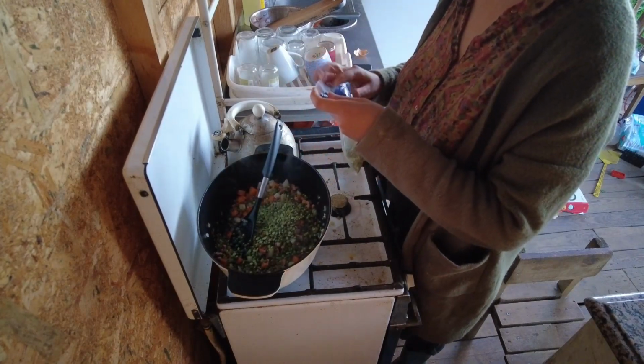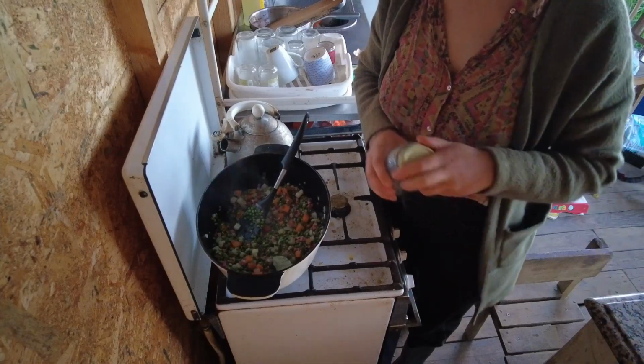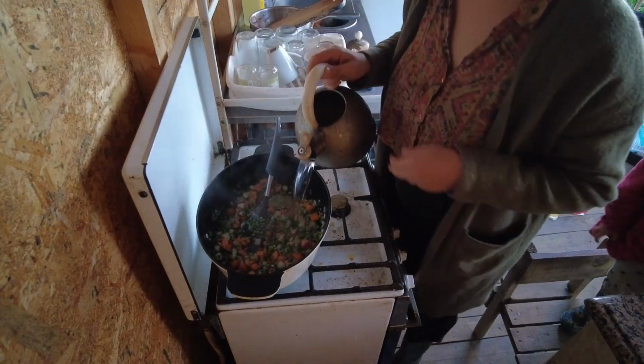Together that's 2 cups. Adding a bay leaf. Smells good.